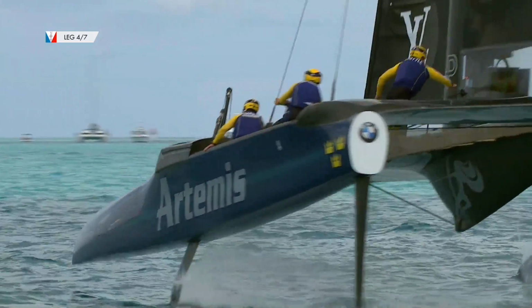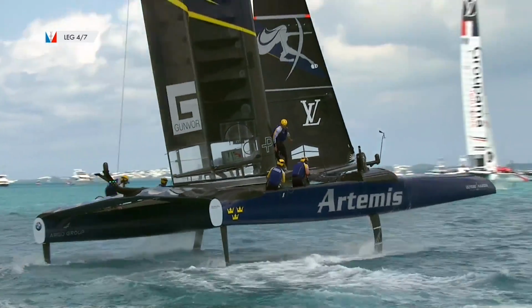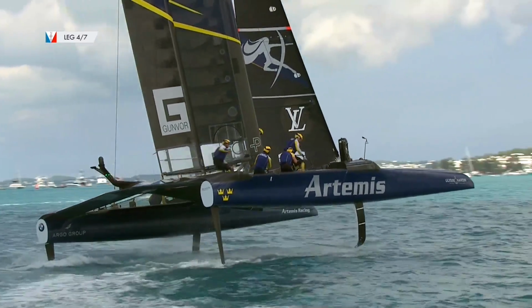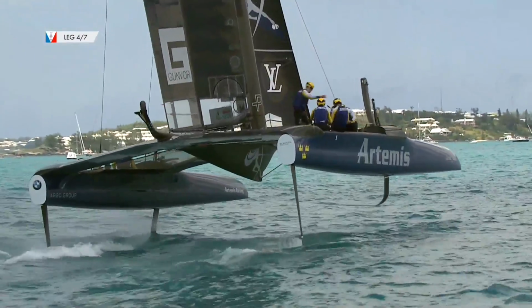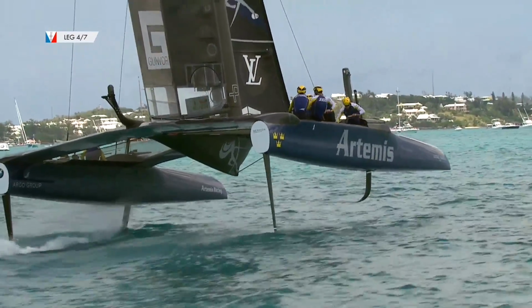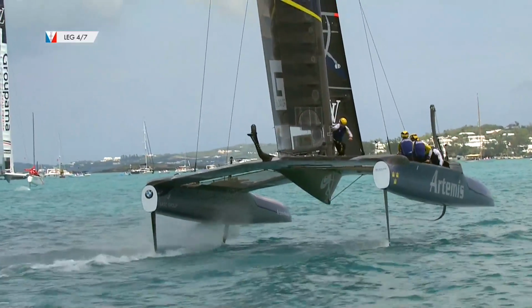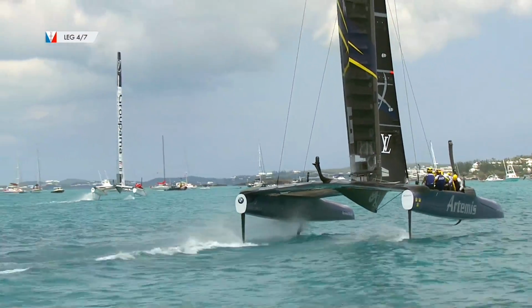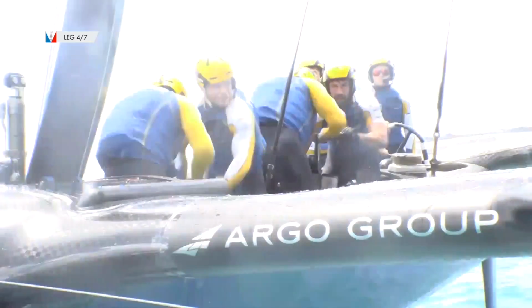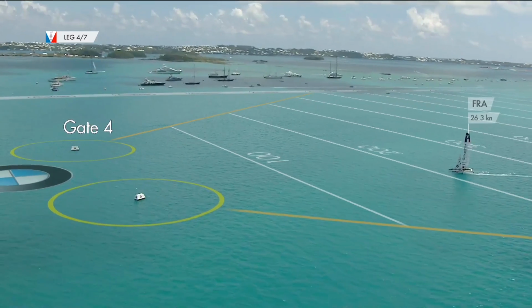Looks like they stayed up on their foils. And maybe not the smoothest one by Artemis. Wow, what a turn of events. Just a little ragged from the Swedes, which is not something we've been used to saying. Certainly not in recent times. A little inconsistent through the course of the Louis Vuitton America's Cup World Series. Good victories, but lots of blowouts as well.